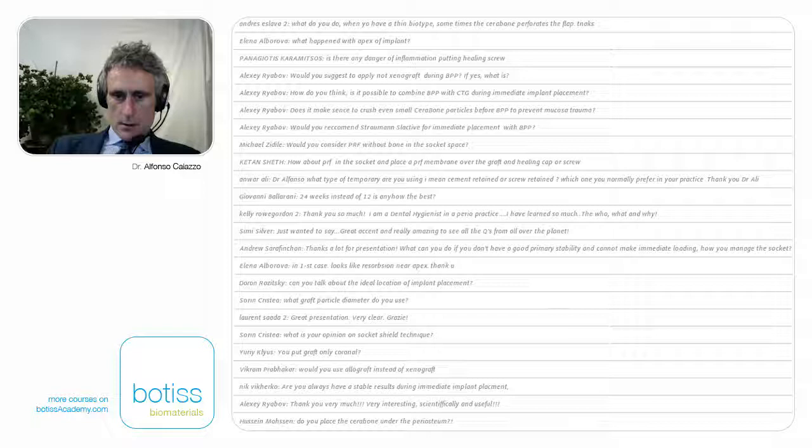There is another question about placing the graft into the gap. I place the graft just at the collar, as I said. By putting the graft at the collar, some can get down into the gap a little bit, but I don't look for placement of the graft into the gap. I just place the graft at the collar, holding the soft tissue and outside the socket, as I said. And I don't see any more questions.